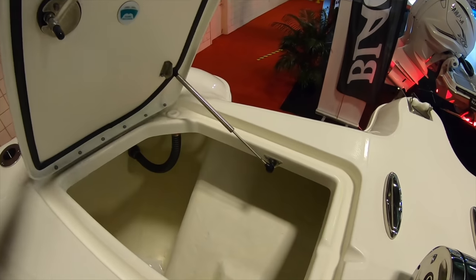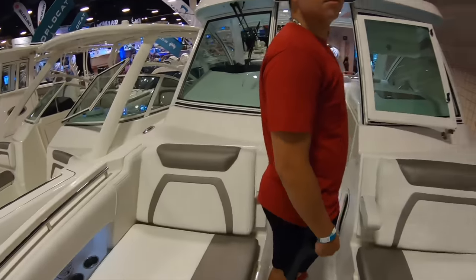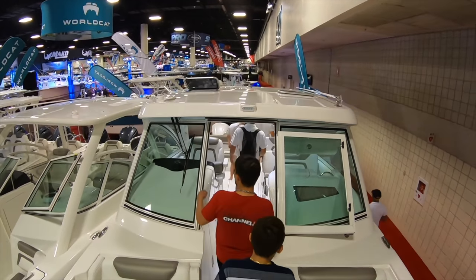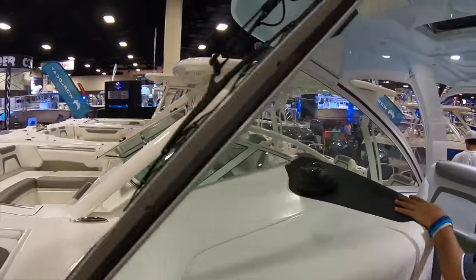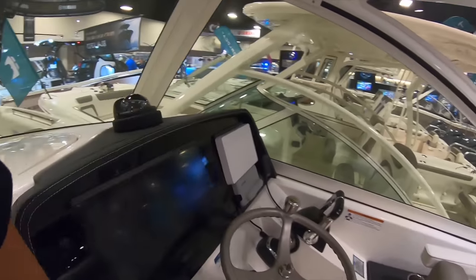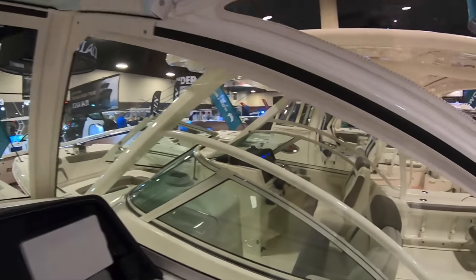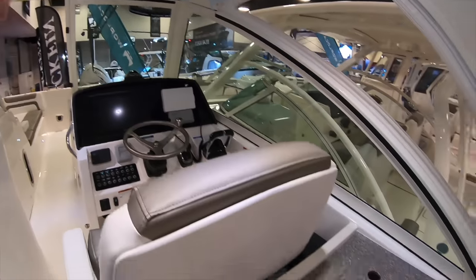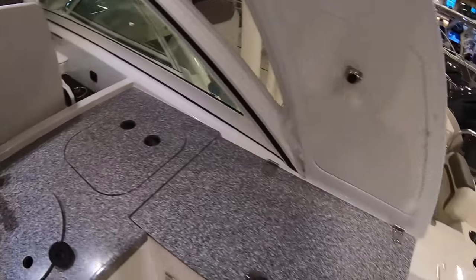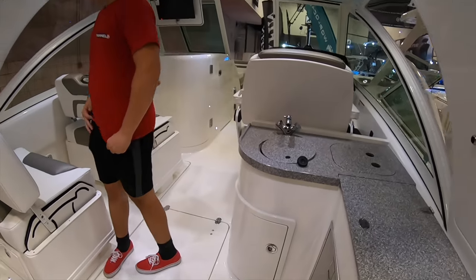Oh, all the storage. At least everything is sealed up. Oh, look at that black paper. It has windshield wipers. Oh, and it has glass. So it's pretty cool. Let's check out the helm. Has a little wet bar back here. Pretty nice. And then you can hang out here. Little walkthrough area. Pretty cool. That's the overall right there.